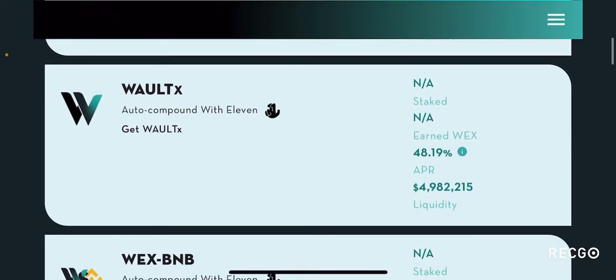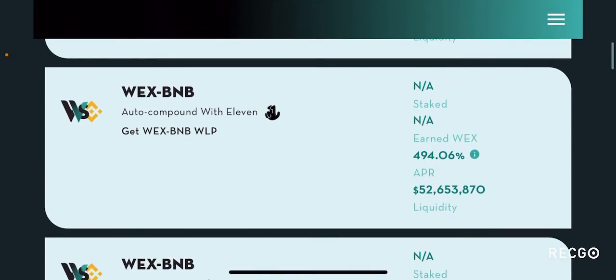Their new token is the WAULTx token, which is one of their tokens as well. And if you see, you can earn 48.19% APR by staking WAULTx, and you will be getting WAULTx in return, right? They're also showing what platforms they're using. You can clearly see that they're using 11 Finance, which is a project they were partnered with, and you can also see some of the pools are auto compounding.